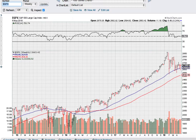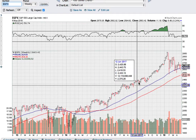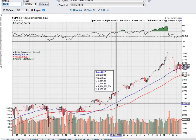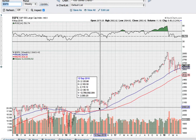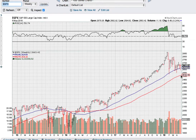So looking at the S&P 500, it's a week-to-week chart going back a few years now, as you can see, 15, 16, 17, 18. Each up and down is a week of action, and the action is smoothed out by this moving average. This blue line is an average over the last 40 weeks, and the average of the last 70 weeks is the red line here. So it's kind of a bellwether, a line in the sand, as it were.